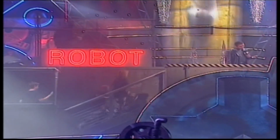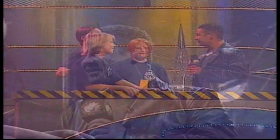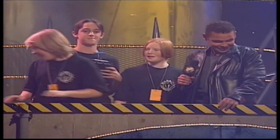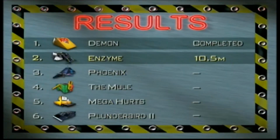The Enzyme team, come onto the platform. Murray Ballard, John Ballard, Andrew Wilkins, Angus Duncan. What happened then? We just couldn't take it. We just couldn't see a thing. All we saw was sparks, and we just started to panic. Mind your language, young man. Sorry. Well, I think you've done enough to get through to the next round, haven't you? Hope so. Ladies and gentlemen, give them a round of applause. The Enzyme team. And they should have done enough at 10.5 metres to go through.